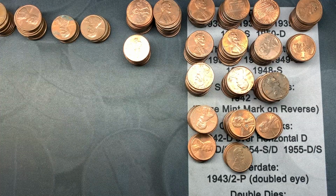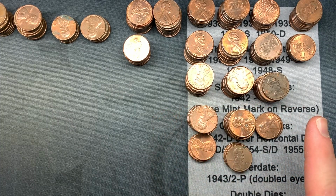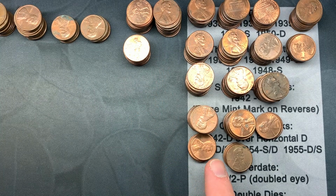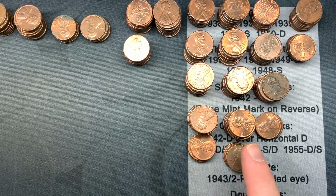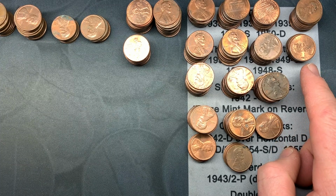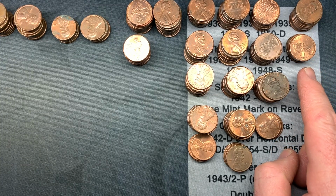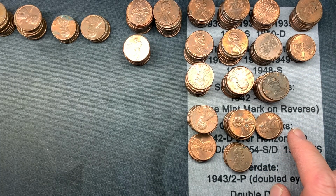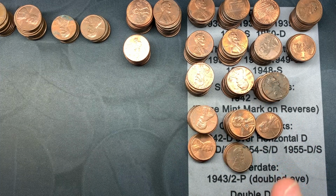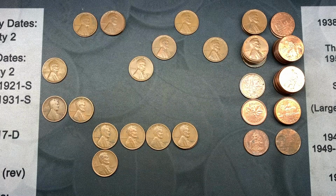We are all done opening up the rolls, and normally I would go through my second hunt right now, which is all of these for errors. We have the 1983 Philadelphia. We have all of the 1992s, 1994, 1995, and then the 1998 through 2000 Philadelphia. But today we're running low on time, so I'm going to store these to check them later. All right, so we are all done with both boxes, and man, that was a fun hunt.